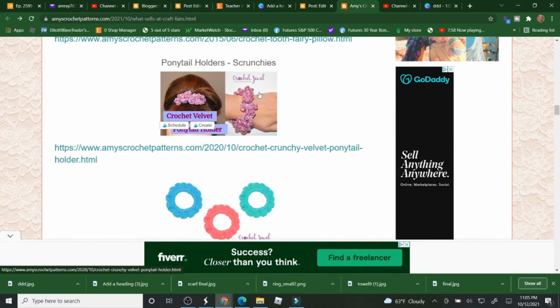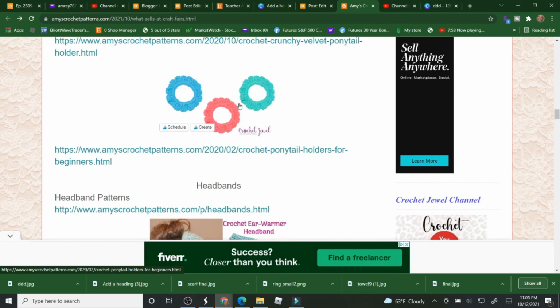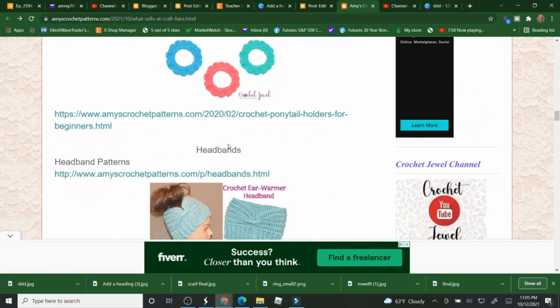Ponytail holders, scrunchies are really popular, and the velvet yarn is a really nice material to use. You can click on the picture or click on the link. These are just standard basic ponytail holders. You can click on the picture or link here.